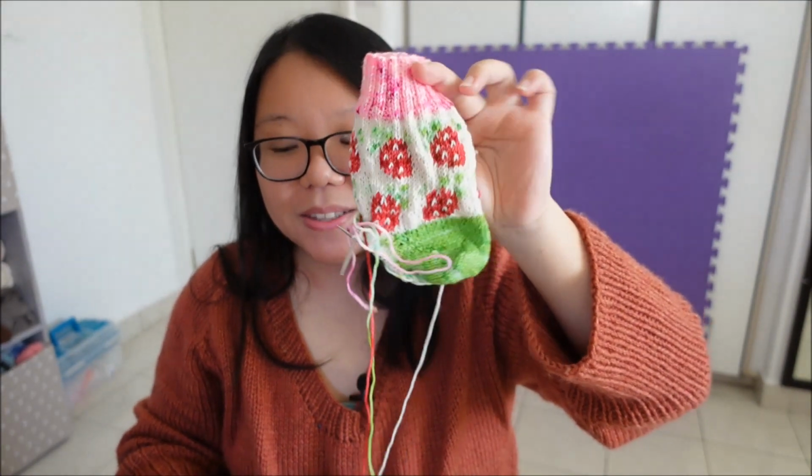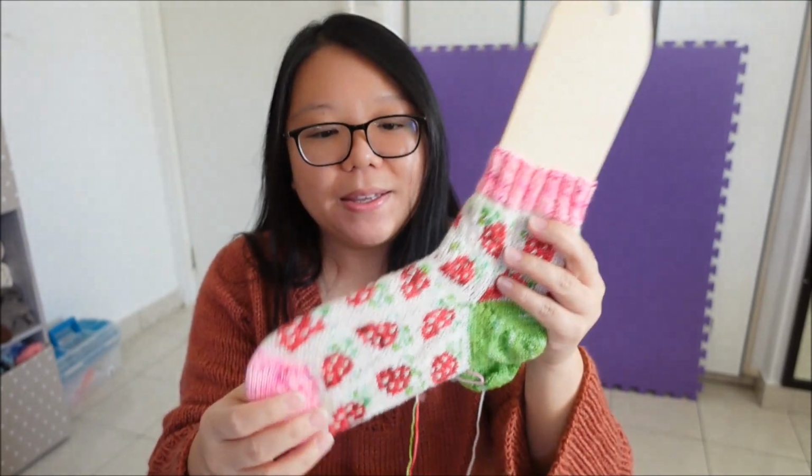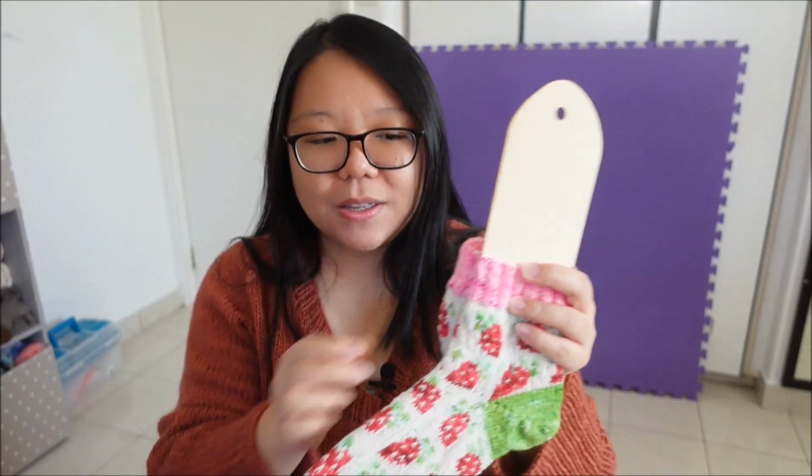So yeah, this is my first WIP, so I'm very happy with how this is turning out. But I'm not gonna work on this for now because I need to finish my TestKnit, which is what I'm going to talk to you about next. And let me show you. I've done quite a bit on this.